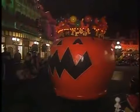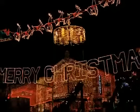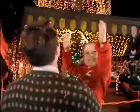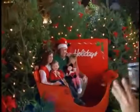Each October, the Magic Kingdom has a holiday treat in store for you at our entertainment spooktacular, Mickey's Not-So-Scary Halloween Party. The holiday season is perhaps the most magical time of year at the Walt Disney World Resort. All four of our theme parks share the spirit of the season.